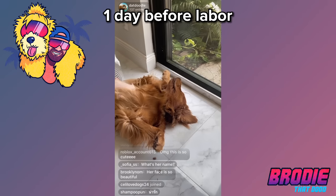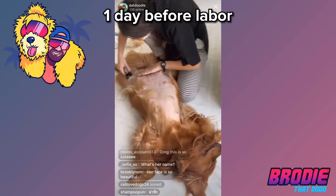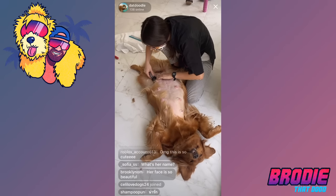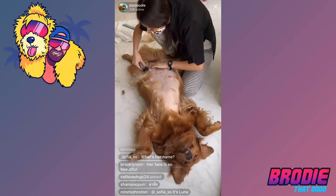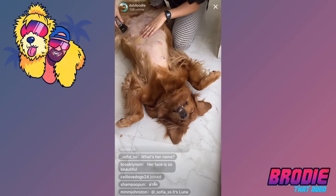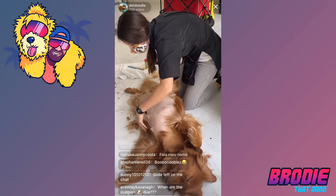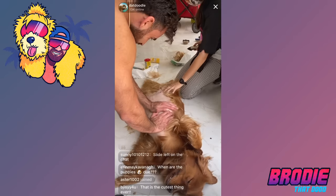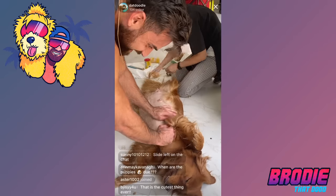So here we are shaving Luna's belly. This is for sanitary reasons, and also it makes it easier for the puppies to find the nipple and feed. And as you can see, Luna is exhausted. She's ready to pop any second now, and she's just laying there letting us do whatever. And if you know Luna, you know that's not how she usually is.